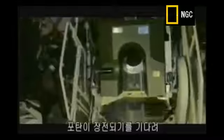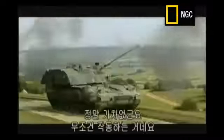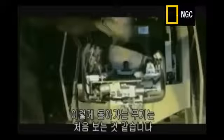Because he has to wait for the shell to be rammed by the system, and then has to put in the charge. And it's only a couple of seconds before it closes the breech. This is unforgiving metal. This is unforgiving steel moving through metal. When you see this thing working and it's cycling through the rounds, I've never seen anything like it.